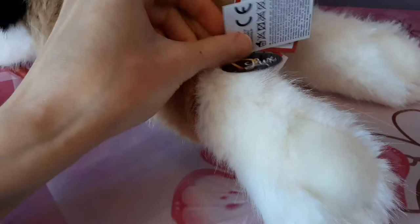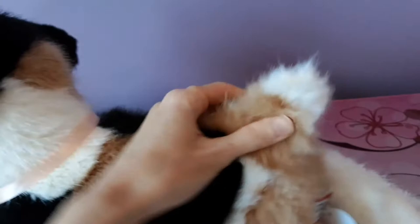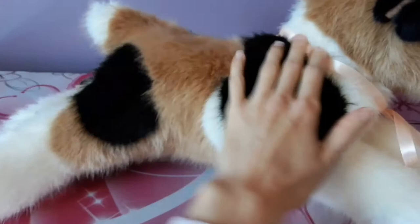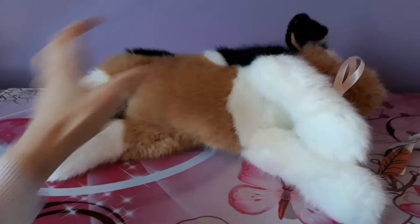Oh, look at the little stub tail. Oh, I love it. Little stumpy. There's him from the other side. And his tummy. So that is Moses, guys.